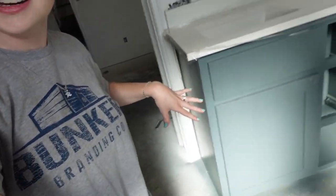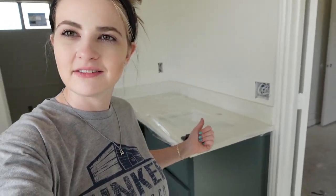We have countertops. Look at this. We have paint. I think I showed you that in the last video, so go check out the last video. But we have countertops, and they look so good. They're just like a white quartz or something. What is it, quartz? Yeah, it's quartz.